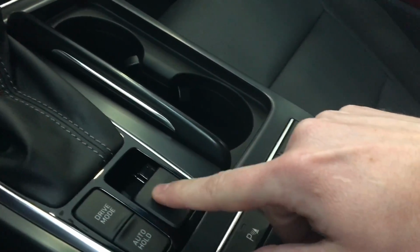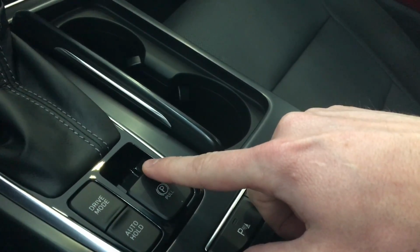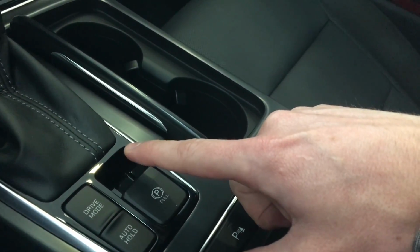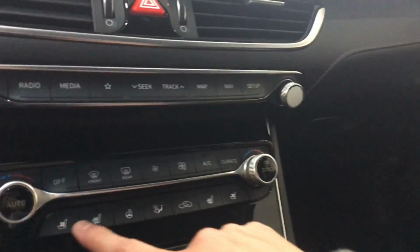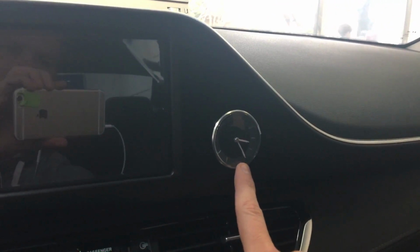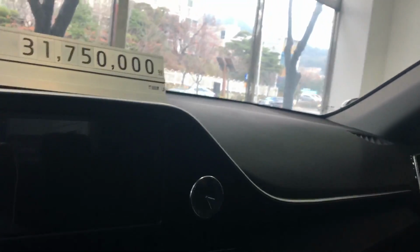Electronic parking brake is not standard on the baseline model in Korea, but on the 2.4, if you upgrade to the middle tier package, the e-parking brake comes standard, as do these aircon seats and a few other things. Again, navigation is standard. They've also gone the Infiniti route, and I think they've had this in the Genesis as well, the analog clock.